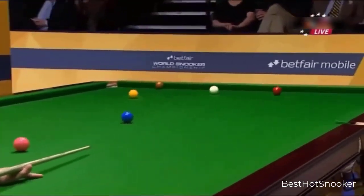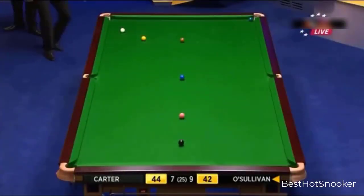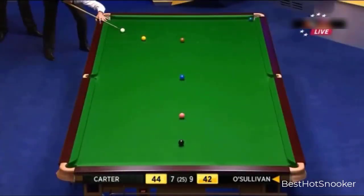Just have a look at Ronnie. I think he played it, Dennis, yeah, to be honest. And look, he got the perfect cannon on the brown as well to hold the cue ball behind the yellow. I think he played it as a shot to nothing. A very, very clever shot.